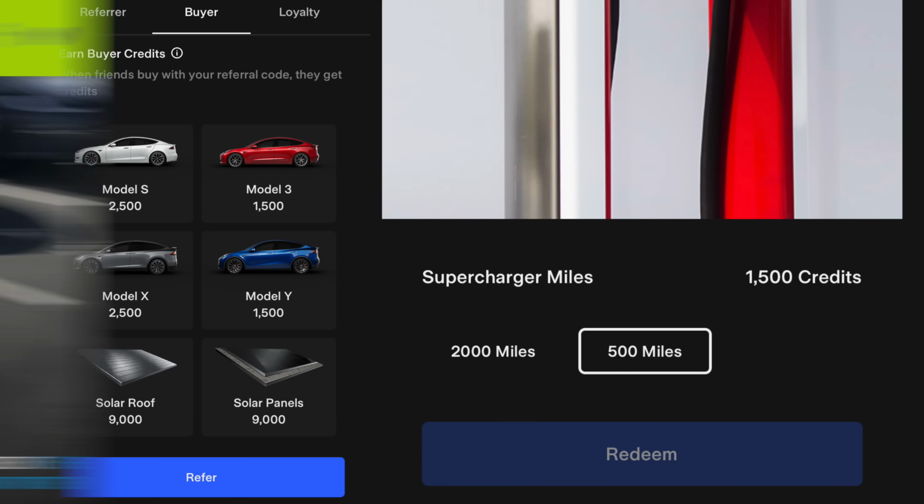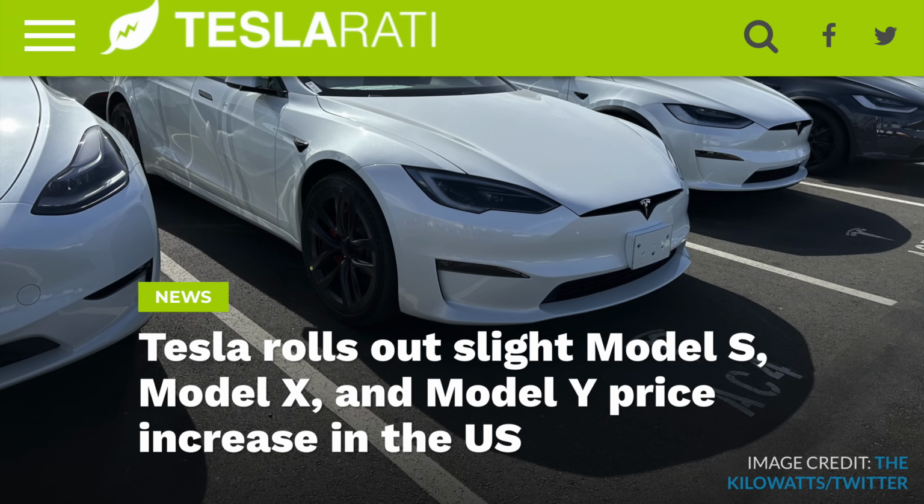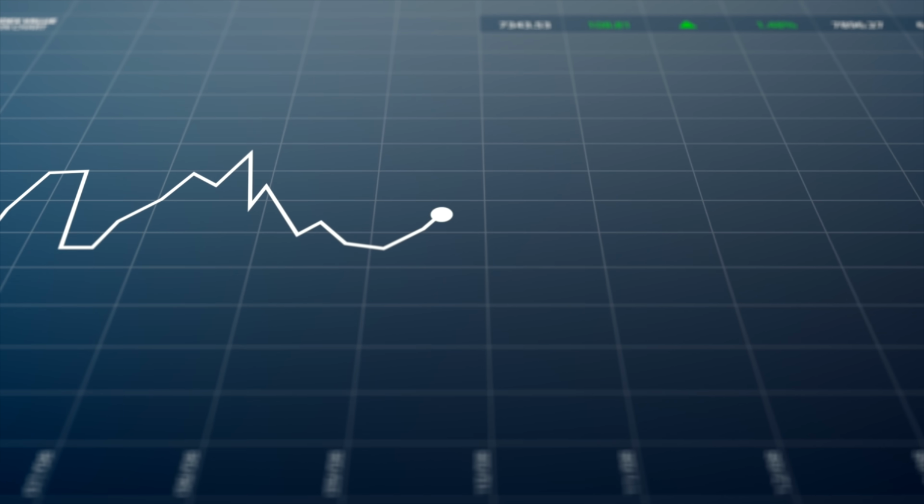Next up today, Tesla has done another small round of price increases. At this point, keeping up with price increases and decreases is like watching a stock. They dropped prices by $13,000 to $20,000 at the beginning of the year, raised them a tad, dropped them again, raised them a tiny bit, and now they've raised them a tiny bit again.